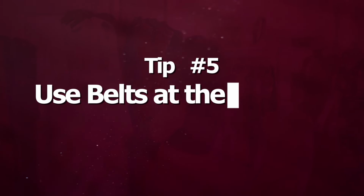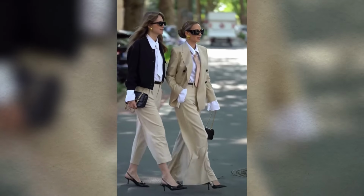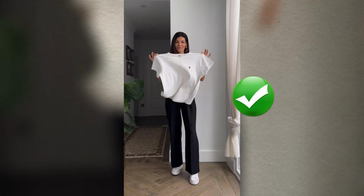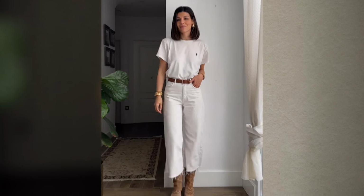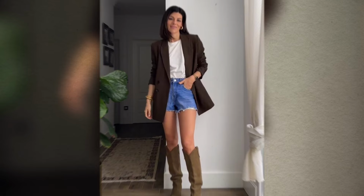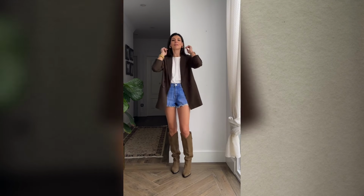Tip 5. Use belts at the natural waist to define silhouette. Let's talk about an accessory that can be your best friend or your worst enemy, the belt. And the difference between using the belt in the right place or wrong is gigantic. Many of us make the mistake of wearing the belt on the hip or very low on the waist, thinking this will elongate the legs. But actually, this can visually shorten our torso and create a strange proportion in the body.